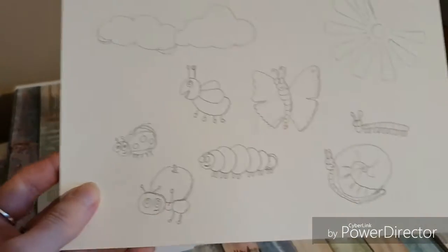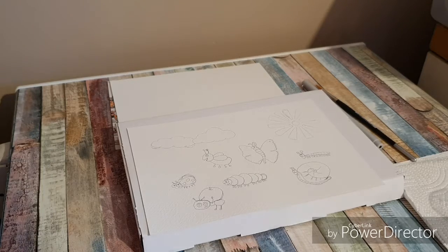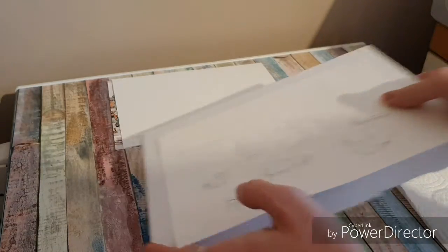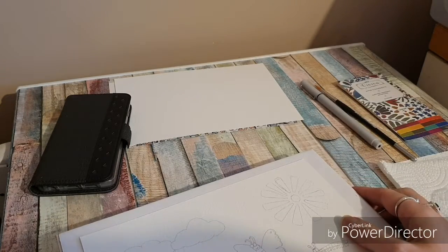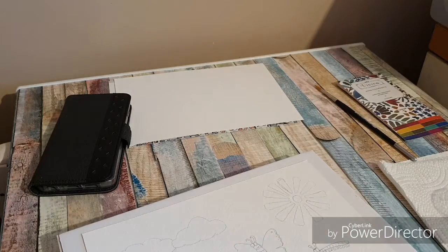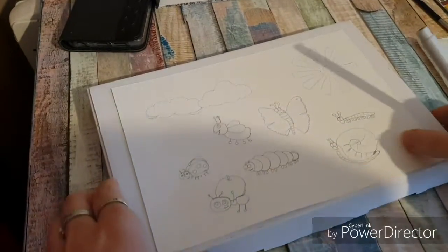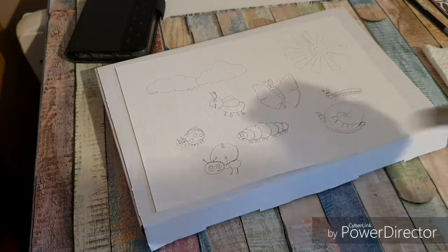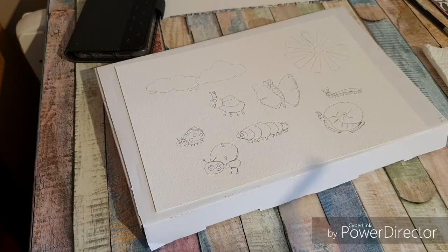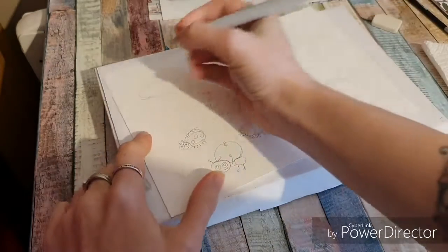So I don't know whether to go around them in fineliner first and then paint them in, or whether to not. I think I will. Sorry everyone, I'm just babbling now. I think I am definitely going to go over them in fineliner so it makes them look bolder, plus all the little mistakes that I've made, I can always use a rubber and get rid of them, and then I can paint. Okay, let's go on with this.